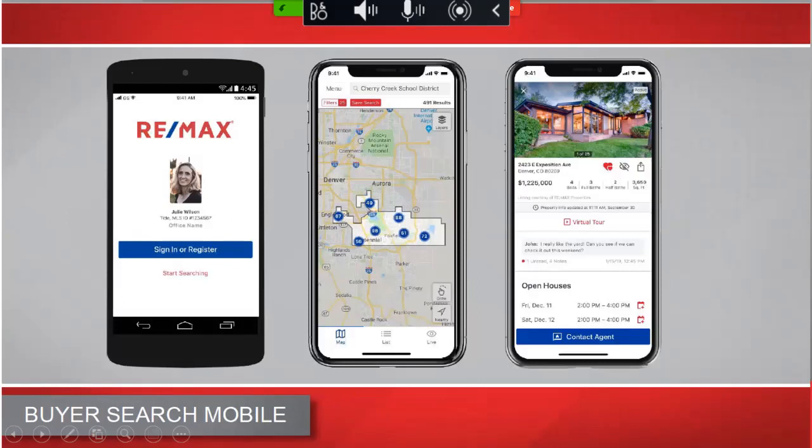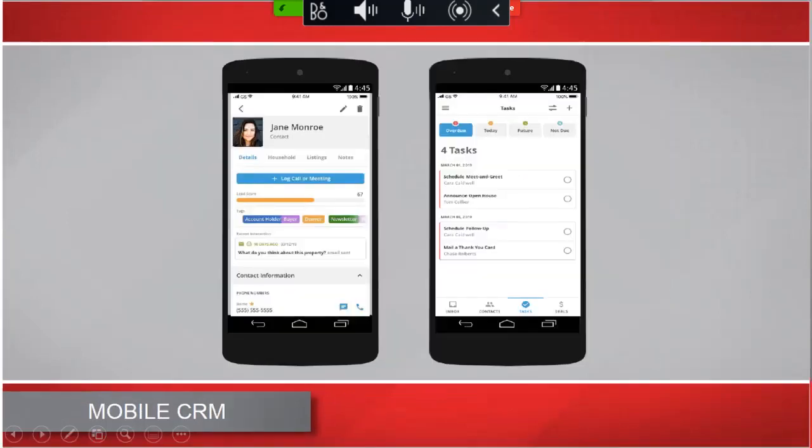This is also true of the mobile app. They can create that same save my search type feature and see properties in their mobile app, just like they can on the desktop. And you can use the CRM on your phone just as much as you can on your desktop also. You can log calls and meetings with your contacts right on the road. You can see these are different colored tags here of this person, and you can be notified of different tasks that have been assigned for this particular contact.